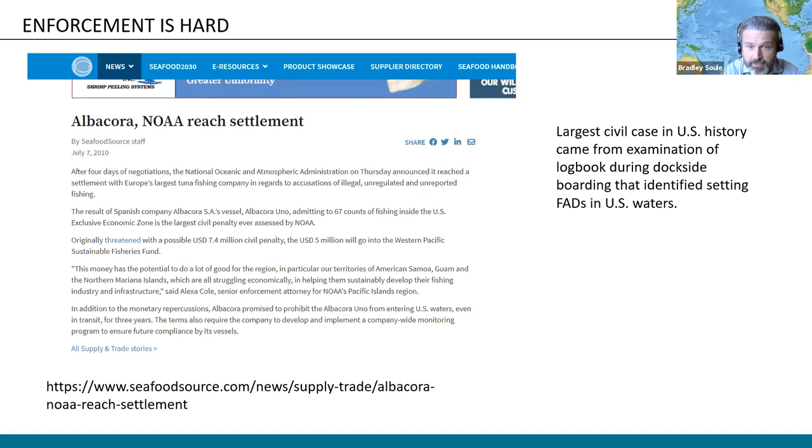hundreds of miles away. Now, I'm not sure how many folks are going to know this saying, but even a blind squirrel finds a nut every once in a while. And this is an example where I would say the enforcement officer got lucky. We had a vessel pull into a port, they happened to board the vessel, and they happened to be really good at their job.